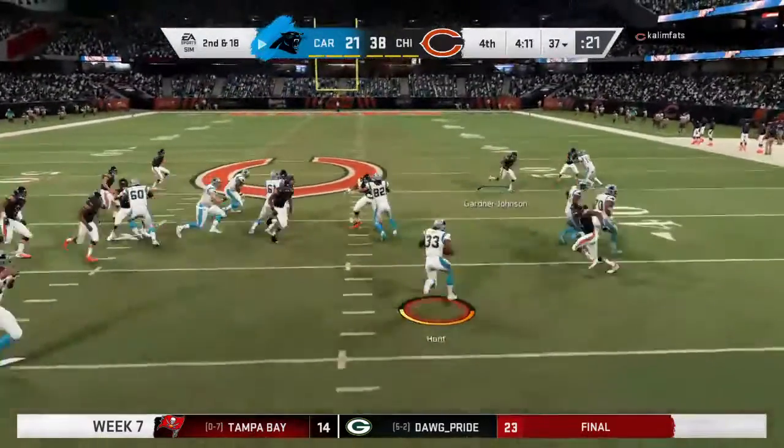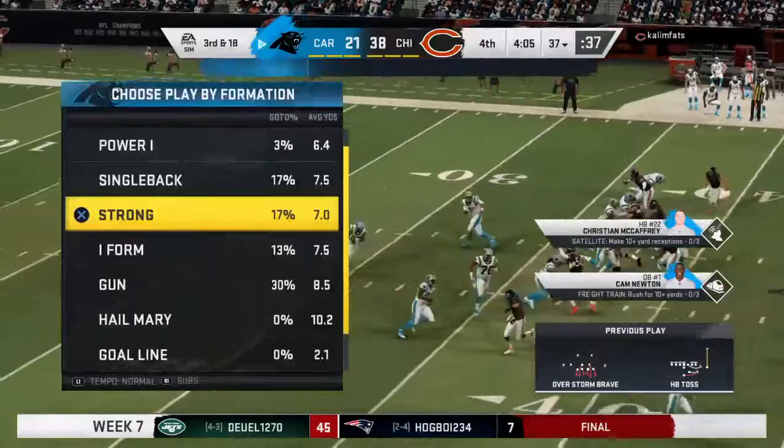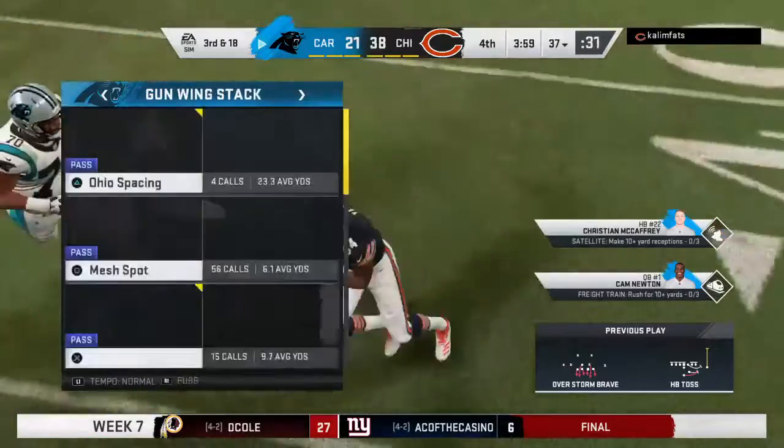A toss play to Hunt. And nothing doing here as this time the run maybe gets him back to the line of scrimmage, but that's it. No gain on the play this time, and it'll be a 3rd and long situation coming up.